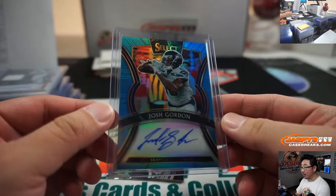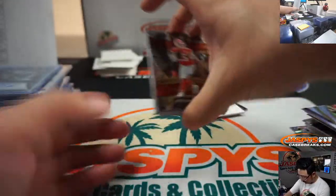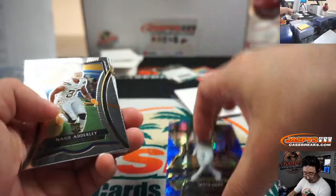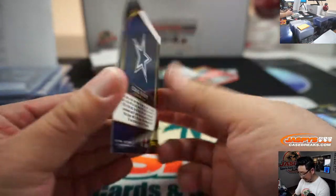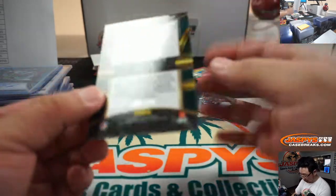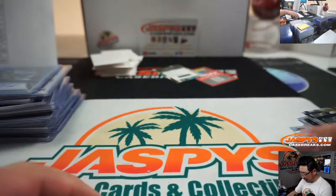And if only that Josh Gordon experiment worked in Seattle, that could have been a pretty mean receiving core. 14 out of 35 for Russell Wilson. Alas, no. Jared Goff to 175, Rams, Mark Mattson. Another Tony Pollard rookie card going your way, Louie. We got a field level Ezekiel Elliott for Louie. We've got a Carson Wentz tricolor for Bruce. That's to 199. And we got Brian Westbrook at the very end.